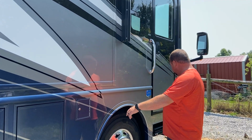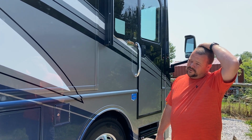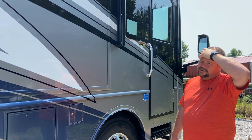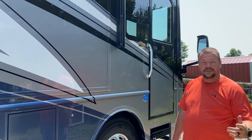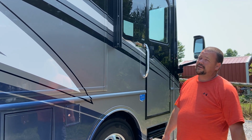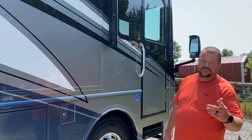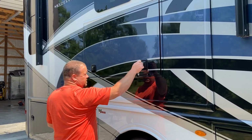Fuel door, one on both sides. It holds 100 gallons. At 3/4 of a tank, I put in about 60 gallons, it seems like, so maybe 60, 70 gallons. So that's probably a little bit bigger than a 100-gallon tank, because the fuel gauge reads too high. So we need to do the TV. This is our TV compartment.